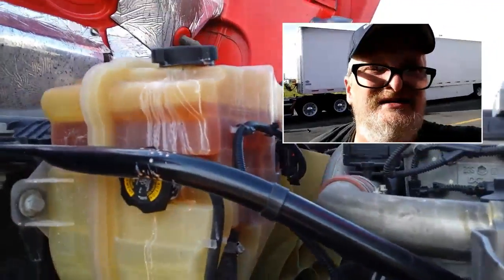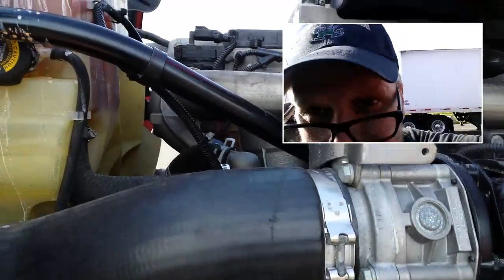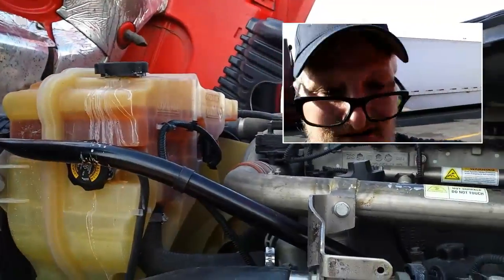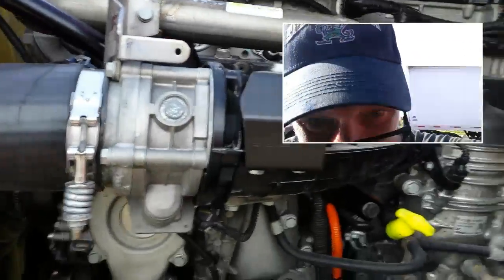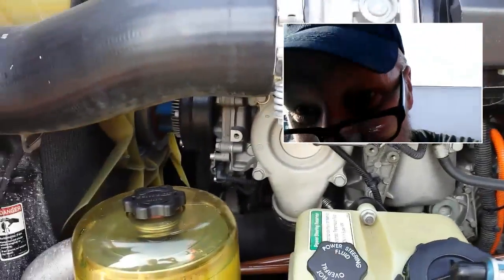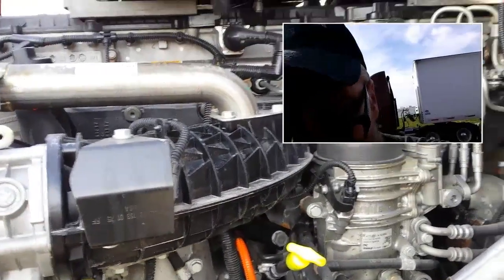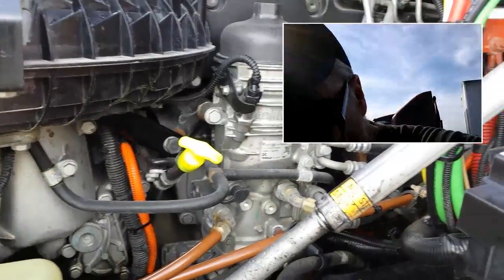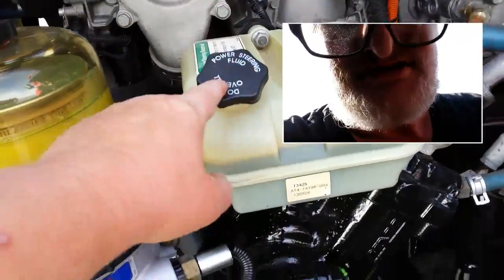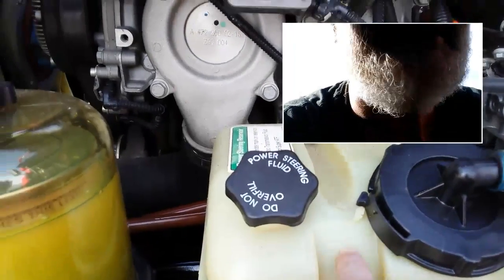I'm looking at my coolant, making sure it's okay. I've got a sensor on there, just like you guys. If it gets too low, below that sensor, it will shut your truck down. Yep, it protects it. I'm looking at anything. I wash my engine every time I wash my truck, so I'm looking for any fresh oil that might be seeping somewhere. This is my power steering fluid: minimum cold, maximum hot.